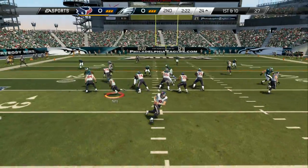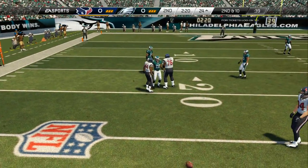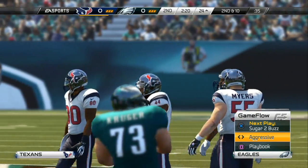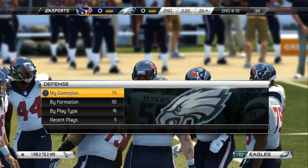First and 10, Schaub's play action. Working that left side. Forgot to catch the football. You don't see it often in today's game. These gloves these wide receivers wear, my gosh, anybody could catch it. I don't know how he dropped it.